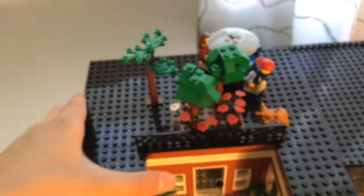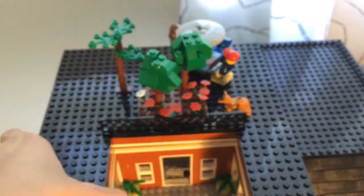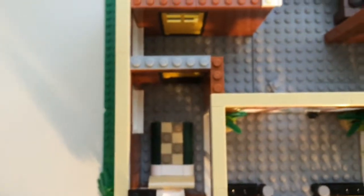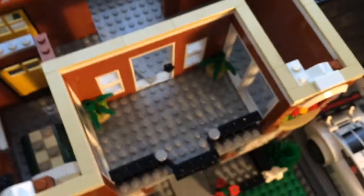So let's get inside. The roof does come off easily. It's a modular building type of roof. Just put that to the side. So, this is a two-bedroom house. There's one bedroom. There's a second one. There's an office. Pretty cool. And, yeah, there's the balcony.